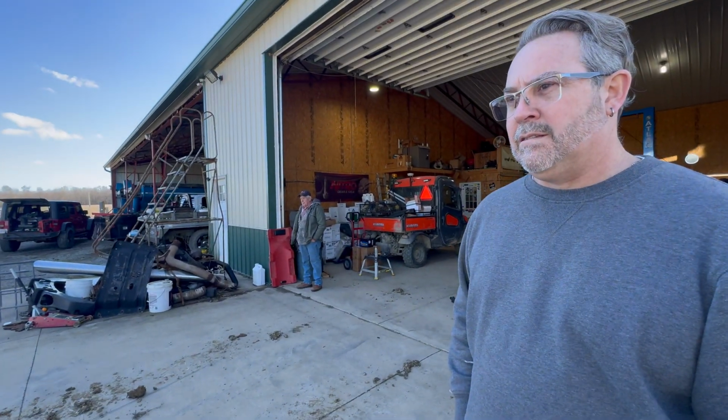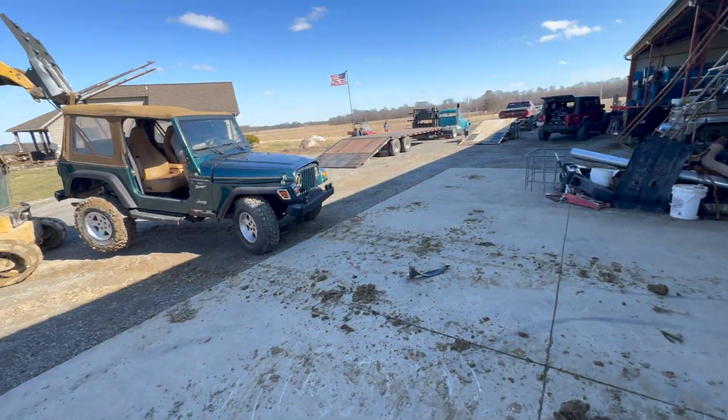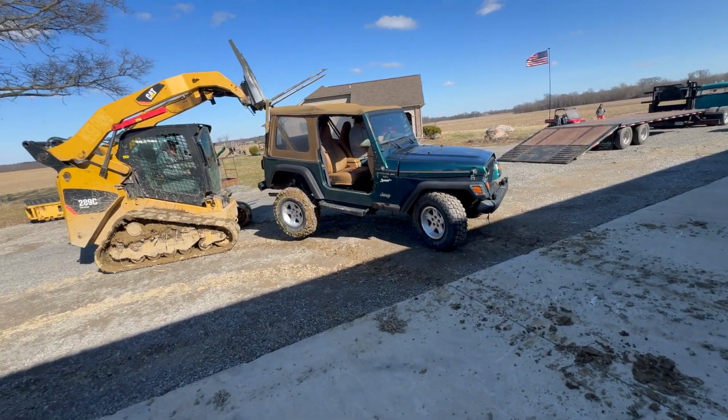Chad, Jeep number 2, what do you think? Feeling it. It's looking good. Getting closer. See if we can get it on the trailer.